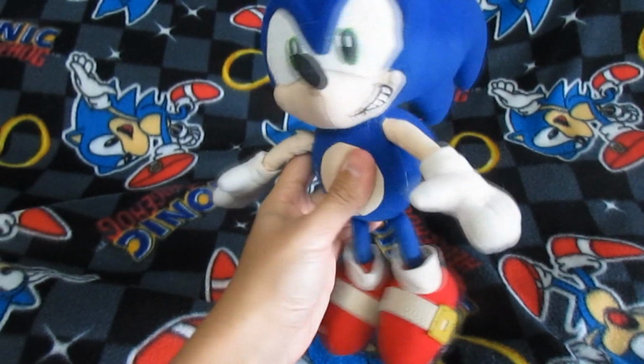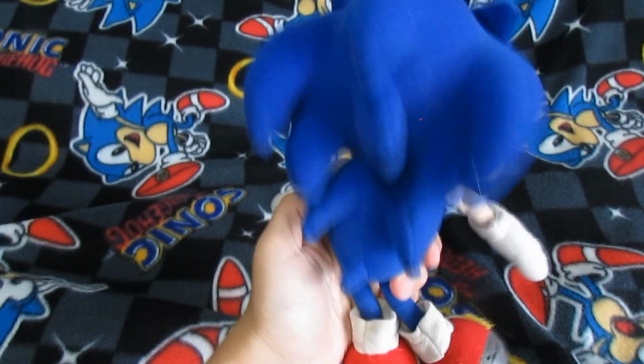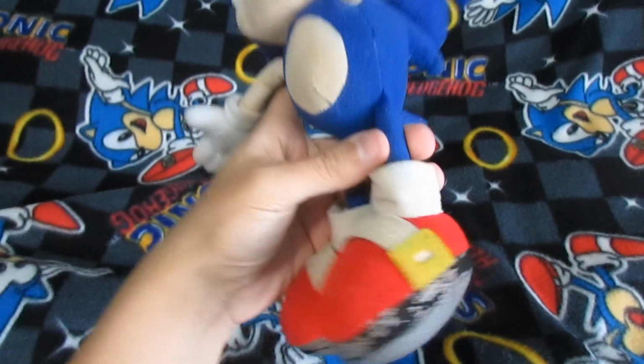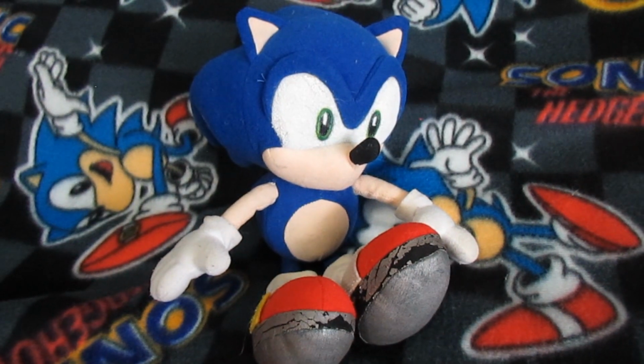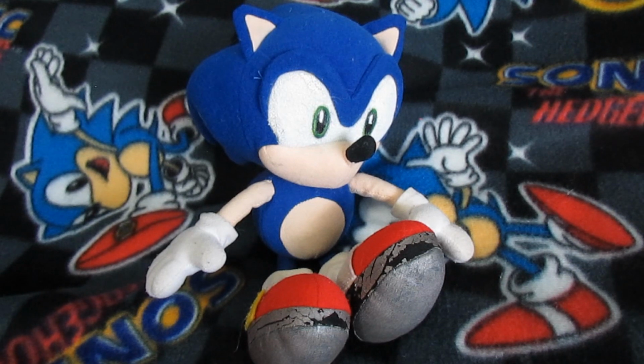This is a really nice plush because it has the modern Sonic details such as green eyes, more detailed shoes, and his signature grin. But it has the design of classic Sonic with a round stomach and shorter limbs. It's honestly really cute, and when it comes to design, it's very well done. It's incredibly well stuffed, has great spikes, and has separated individual fingers. A favorite in our collection for sure.